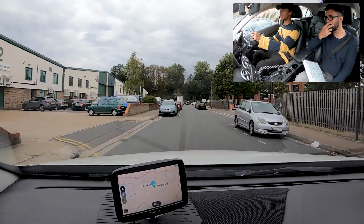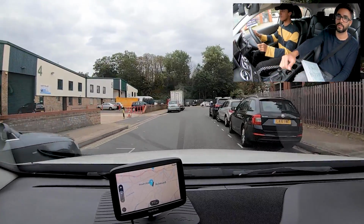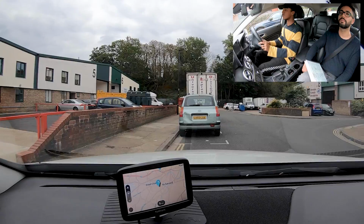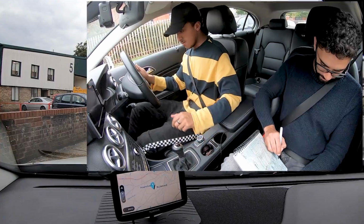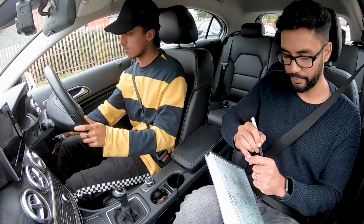Straight down, and we're going to pull over and park just behind this car. This car? Yeah, just on the left hand. Okay, good. And we'll just secure the car.